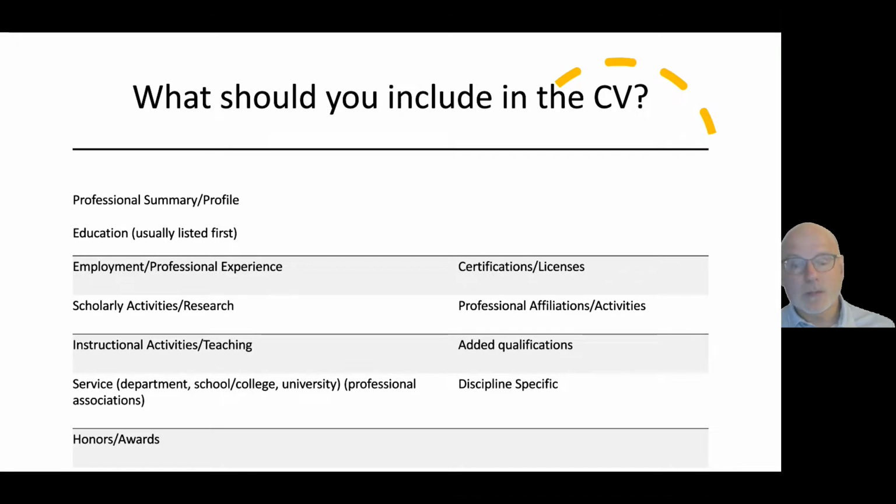Education is usually one of the major categories listed first. So the degrees earned, employment and professional experience, scholarly activities or research, and that may include books, articles, journals, presentations, grants, things along those lines. Then another major section would be instructional activities or teaching, and that might be courses taught, courses created, curriculum development, maybe accreditation related things, and then service.